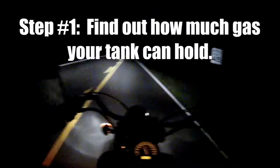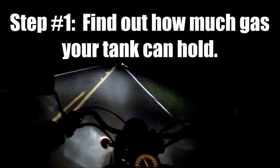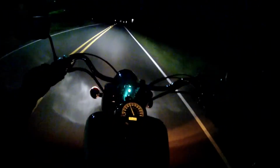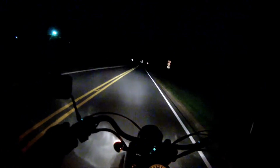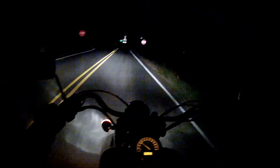Okay, here we go. Step 1, research your bike. Find out how much gas your tank can hold in total. Look up the manual, ask the internet. They know. Find out how many gallons your bike can hold total. Don't do this by going to the fuel pump and filling up your tank and assuming that's all it can hold, because most tanks have a reserve tank that is included in that total.